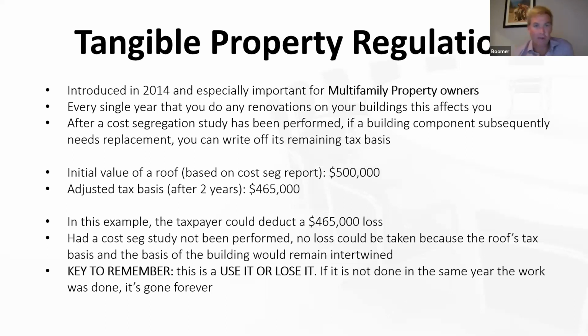The tangible property regs were introduced in 2014, and they are extremely important for multifamily property owners. Every single year that you do any kind of renovations on your buildings, this is going to affect you. So after a cost seg study has been performed, our engineers are going to place an exact dollar value on that. And if it needs a replacement after that, you can write off its remaining basis.